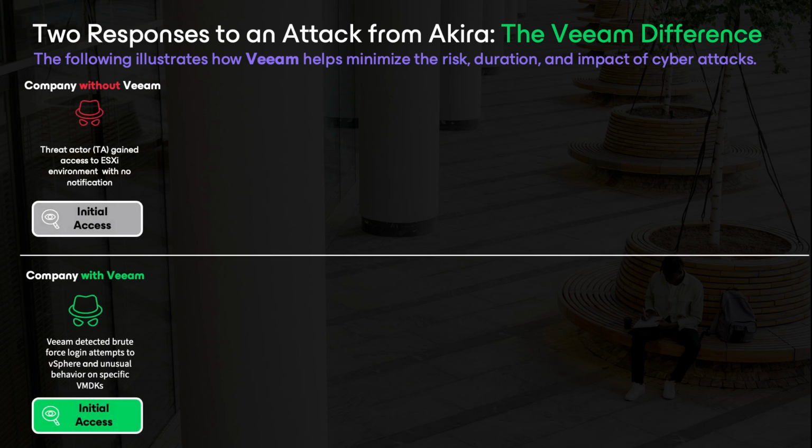So when you look at this initial access point, typically they get in through ESXi. That's Akira's typical attack vector. And with tools in our industry that aren't Veeam, they don't really have anything to detect on that production ESXi layer. Everything that happens is really during the backup or even after the backup, frankly. With Veeam, you have a lot of capabilities to monitor the production workloads before a backup's ever taken.